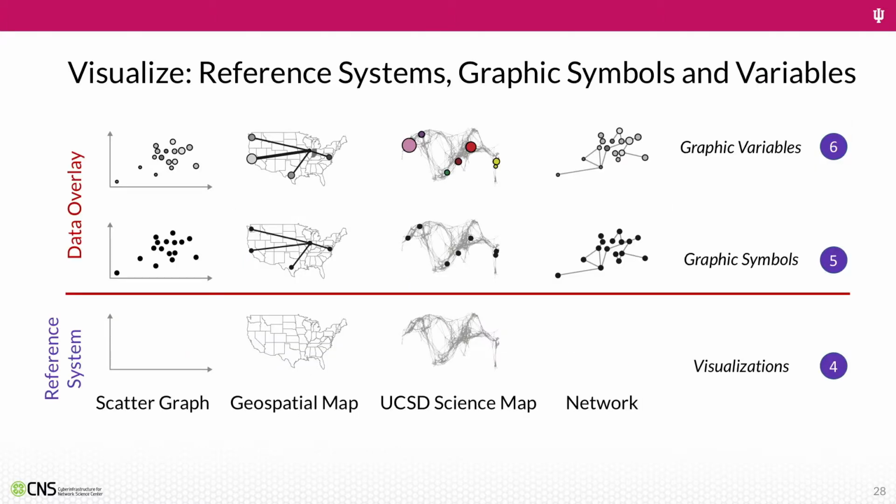In our world, we distinguish reference systems and data overlays. And again, you would use a visualization substrate. You would then add graphic variables and graphic symbols to encode different types of data. And as soon as you know how to do this for a scatter plot, you can also apply it and do horizontal transfer to geospatial maps, to science maps, to networks. Here, in the example, you have a proportional symbol map that exists in all these four frameworks. So as soon as you have this systematicity, you can also speed up learning via scaffolding and via horizontal transfer.